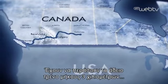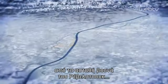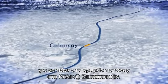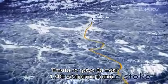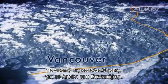They need to maneuver the empty 3-kilometer-long train through the unstable mountains at Revelstoke to reach the potash mine in Kalonzi, Saskatchewan. There, they'll load up with 17,500 tons of potash. Then the train will head 1,600 kilometers west back through the rockslide zone to reach the port of Vancouver.